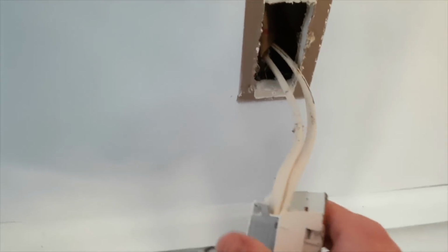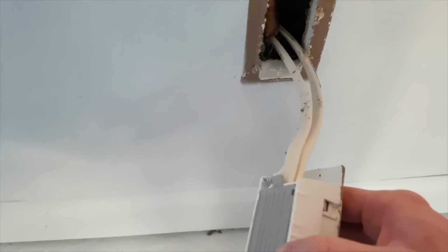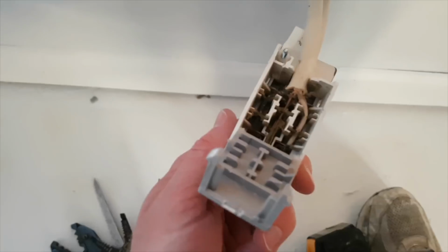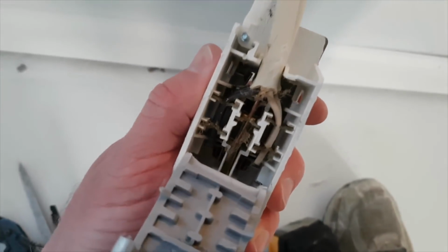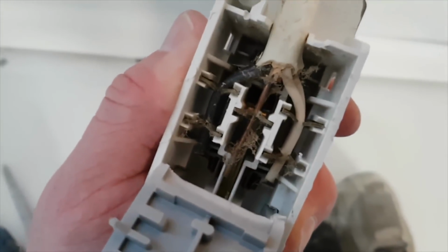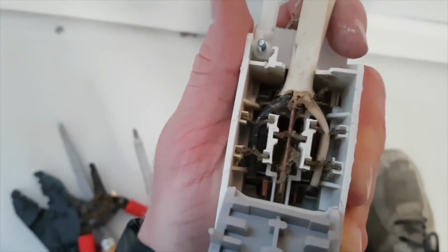So in this case, there's just one coming in and one going out. A lot of times there's up to three wires. I pried the plastic back off of here. You see these wires are just pushed in here. And that makes a cut in the wire. That's the only thing that's making a connection. So I mean, I don't even see how these are code, but apparently they are.